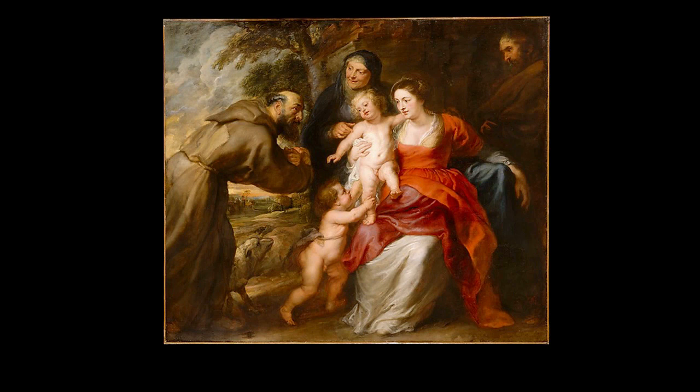This one was given to the Met shortly after it was purchased by its third owner in 1902, and then given to the Met in that year. It's the first Rubens in an American public collection, and one could say that it remains atypical of American taste.